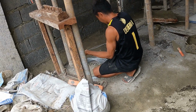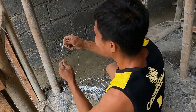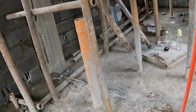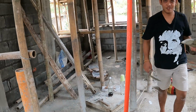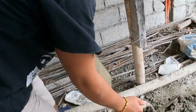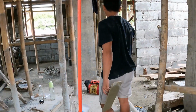Si Foreman Rocky is here. Kumusta mo day off, boss? Okay lang? Si Jan sa electrical team is here. So more work with the electrics is happening, no doubt.